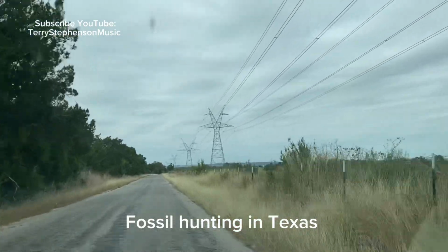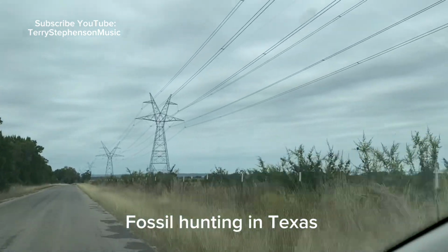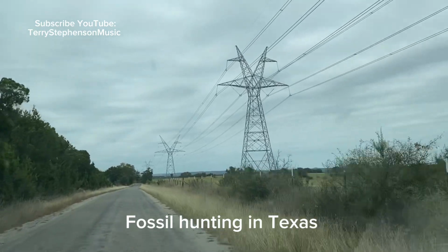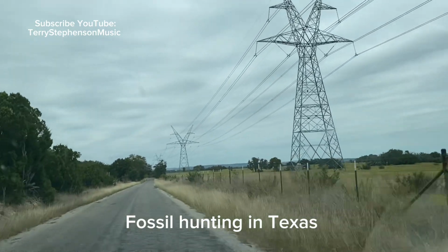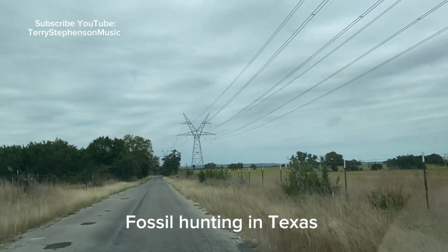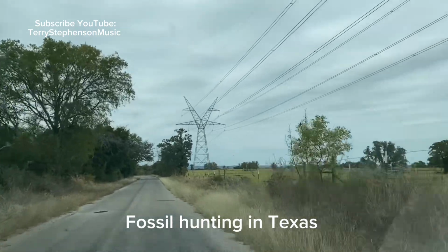Texas, out in the country, driving on the back road. This is just a farm road or county road. It's paved, got lots of holes in it. And the only thing to watch out for here is cowboys pulling their trailers, running about 60 miles an hour through here, not ever slowing down. We're going to go to another fossil place here in a few minutes.